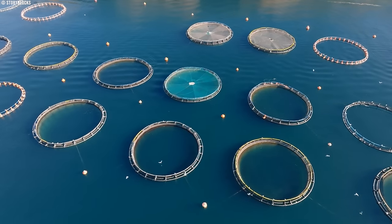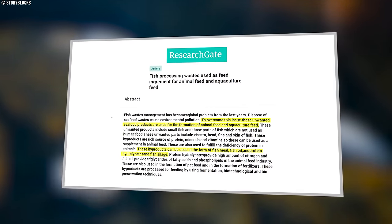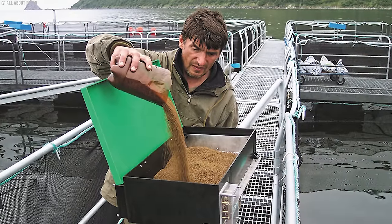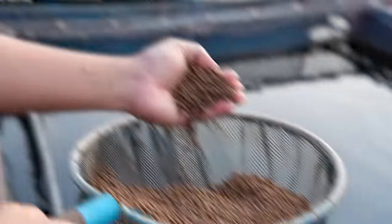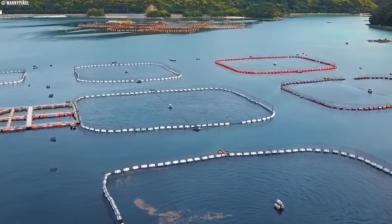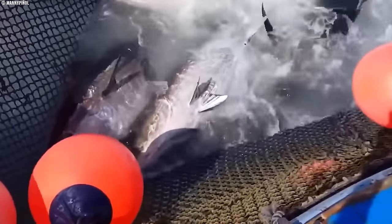Some aquaculture operations follow circular economy principles, where waste from one process is used as input for another. Byproducts from food processing or agricultural residues can be repurposed as feed ingredients for aquaculture. Certification programs like the Aquaculture Stewardship Council and Best Aquaculture Practices encourage sustainable feed sourcing practices and responsible sourcing policies among feed manufacturers. These programs aim to reduce the environmental impact of aquafeed production and lessen the strain on wild fish populations. By adopting these strategies and programs, aquaculture operations are working towards improving environmental sustainability, reducing waste, and decreasing their dependence on wild fish for feed. This will help create a more resilient and responsible aquaculture industry in the long run.